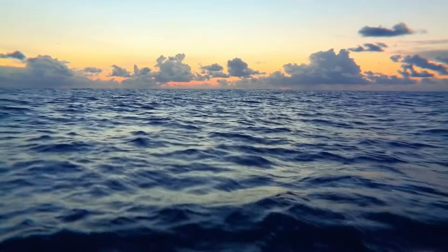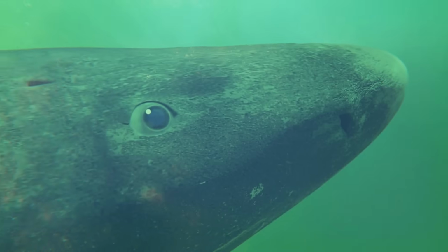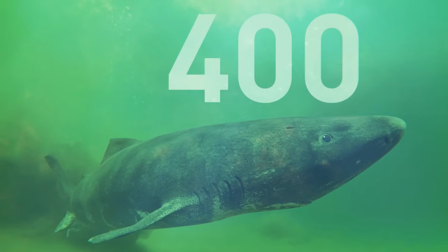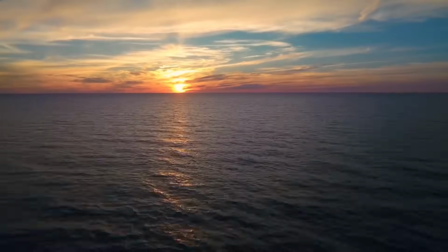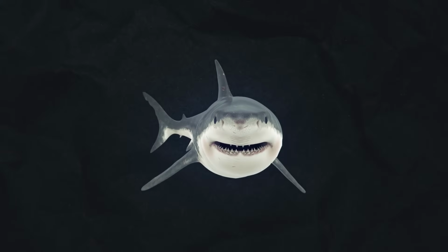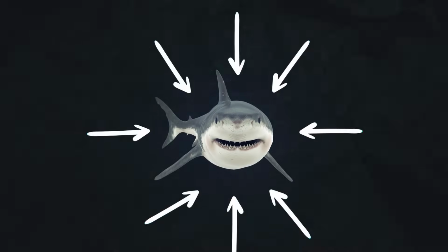Back to the oceans and the Greenland shark. It's been known to be the longest living vertebrate and can live more than 400 years. Swimming around for that long in the deep, dark, cold ocean means these sharks are tough. They're able to withstand insane water pressure.